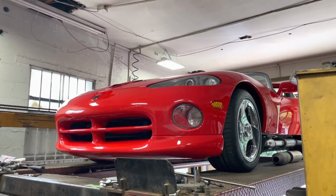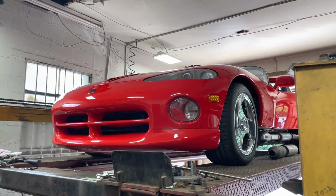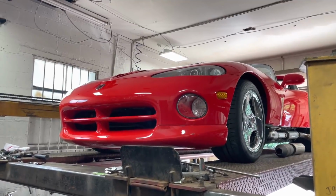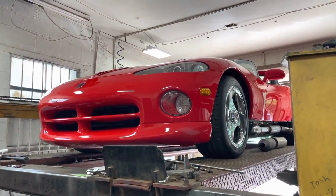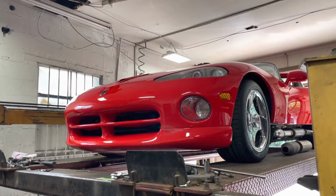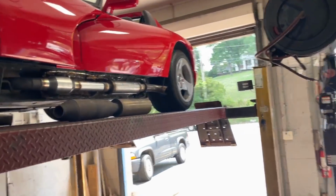Guys, you know what this is. V10, Viper, Dodge. Magnificent, beautiful, wide. What else? Just says impractical on the road. Viper. Well, we got it done for you boys and girls.